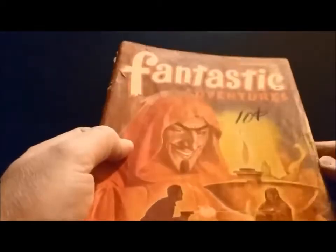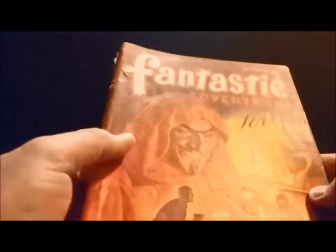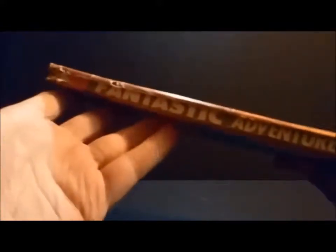To give you an idea what I'm talking about here, I'm first going to show you a vintage pulp magazine that I have. I think it might be the only one in my possession. This is an original printing. This is a little bit later from the kind of stuff that I generally aim at emulating. Let's see, it's got marked up there. This is a 1947 Fantastic Adventures. You can get an idea of the proportions.